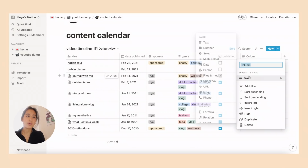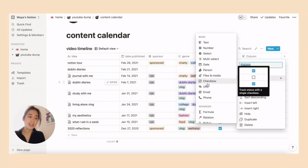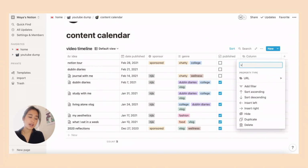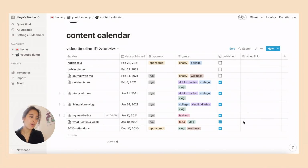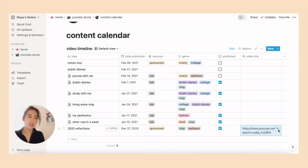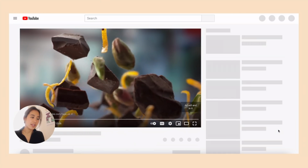So for example, maybe I did a column where I linked the past videos, so if I ever had to go back and see what I created, I can just come to this, which is actually kind of useful, so I might keep this. So here I'm going to click URL and just rename that as video link, and then I can start linking all my videos. So for example, I did a 2020 reflections, I can link that in there, and then whenever I come to this, I can just click open link and it will take me to that video.